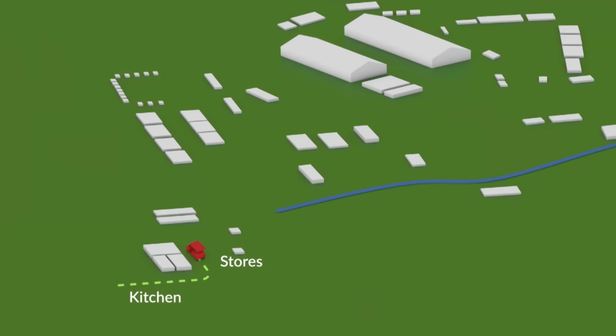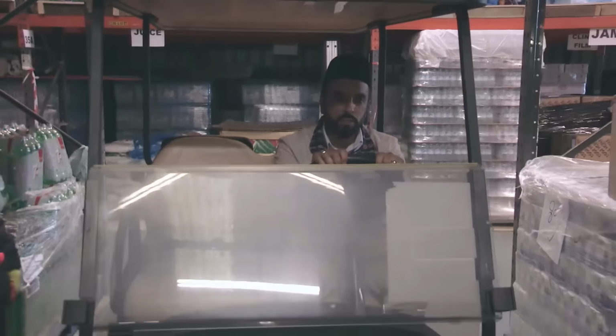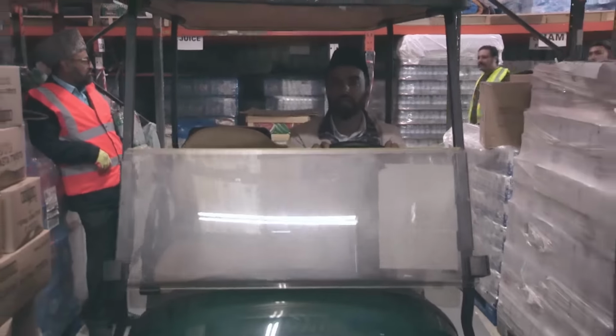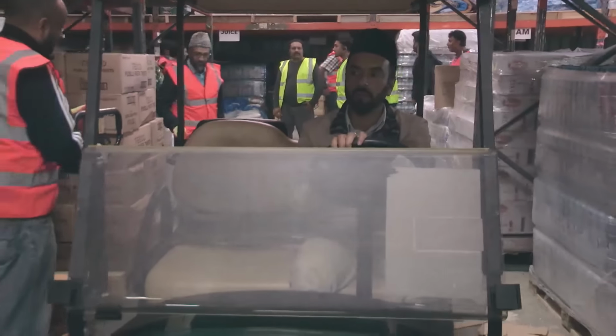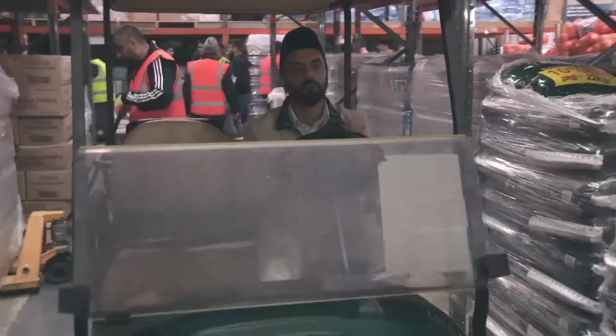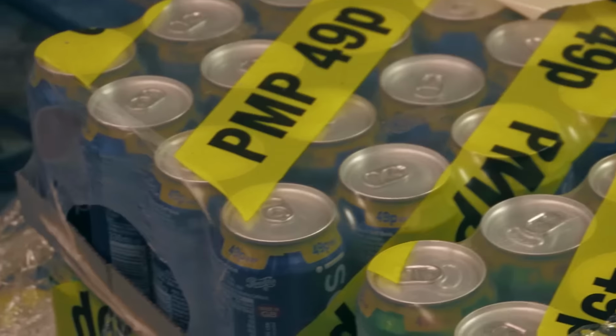Second item on our tour is the store. So all the departments send their members to this department in case they require anything from the stores department. Be it water, be it rice, be it plastic cups, be it cutlery, or be it any refreshments for their members.